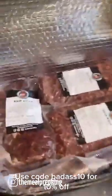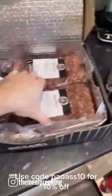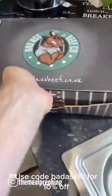It comes packaged with these cool ice packs. Mince, steaks, chicken. I've got two boxes.